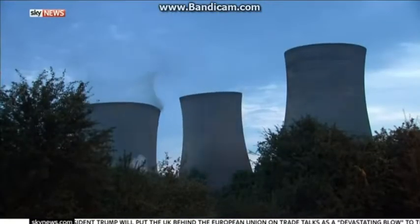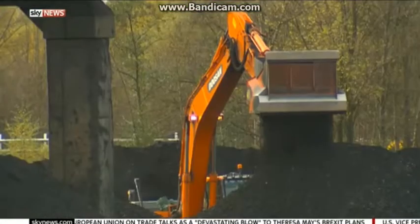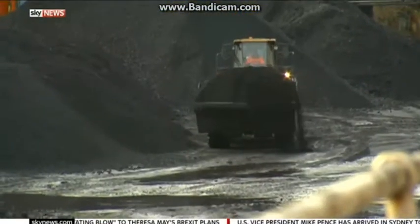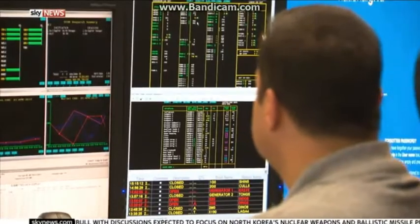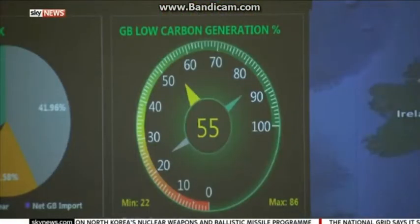With many coal power stations reaching the end of their lives, the government's pledged to phase it out completely by 2025. Campaigners now believe that can happen sooner. We're definitely ready to run without coal as long as the government gets on with its phase-out plans and as long as they provide incentives and support for renewable technologies. There's still a way to go, but these first 24 hours mean we're a step closer to coal-free power in the future. Siobhan Robbins, Sky News.